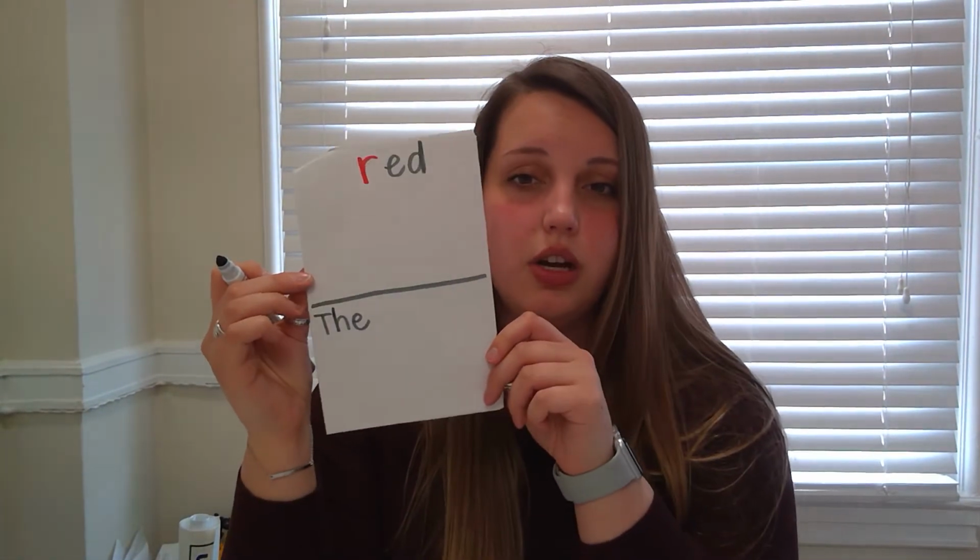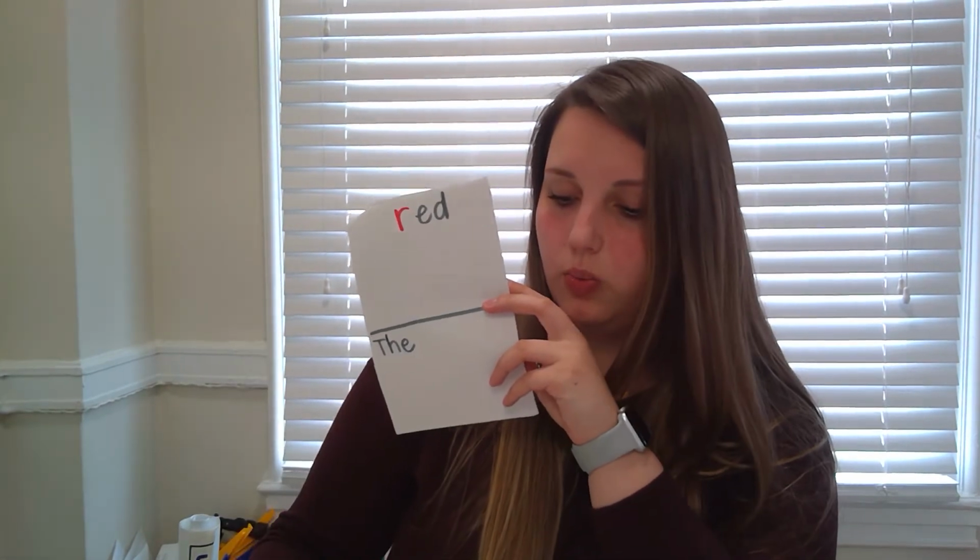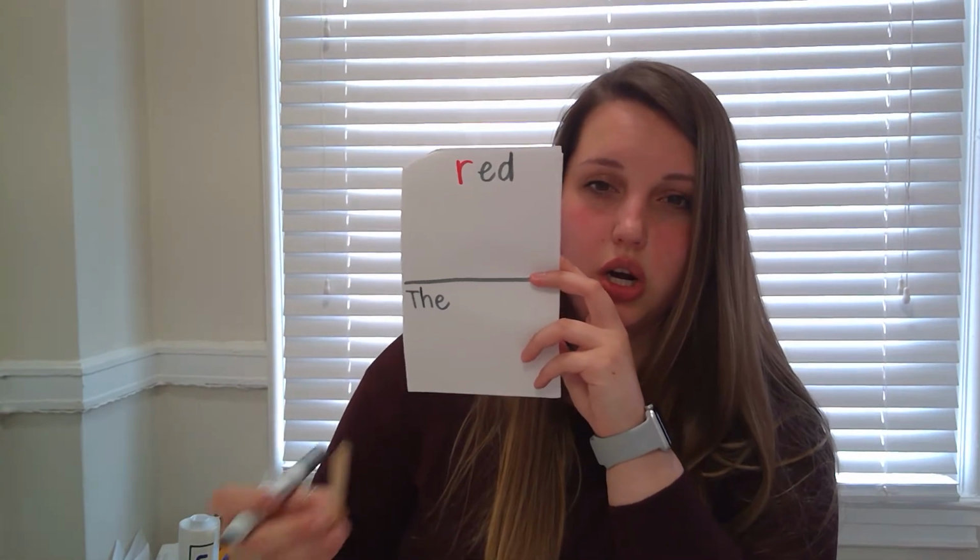The space bars are starting to get out and ready to go for the next word. Space bar. The next word we're going to sound spell together is the word apples. Not apple, not one apple. Apples with an S. So we know that's plural. That means there's more than one apple. So we're going to sound spell that word.